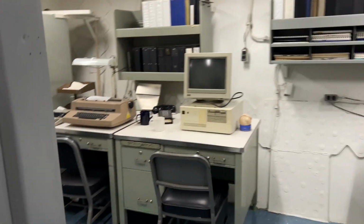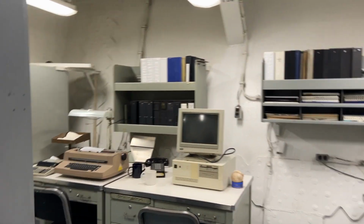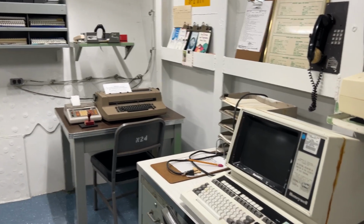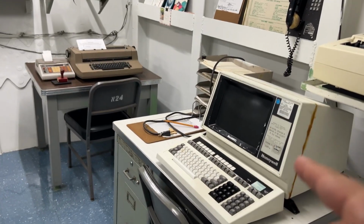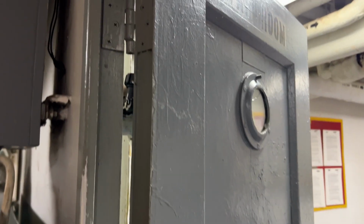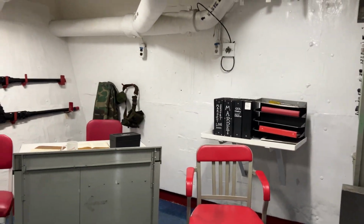So this is the food service office. It says this is where they make lists for groceries and keep stock of stuff. Kind of cool. I wonder what these computers are for, if this was used more than just World War II. So it says this is the U.S. Marine Corps War Room, which is pretty sick.